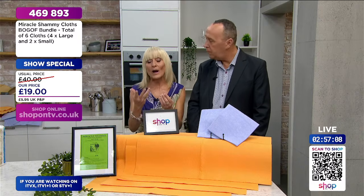It's great as well for wiping the dog's paws. It's great for drying the dogs down. Have one in the back of the car to wipe the dog's paws before they get into the car. One by the back door to dry them off before they come in. Have one for Wellington boots on a really wet day, or your umbrella. Have it by the door so it doesn't all drip all over the floor.